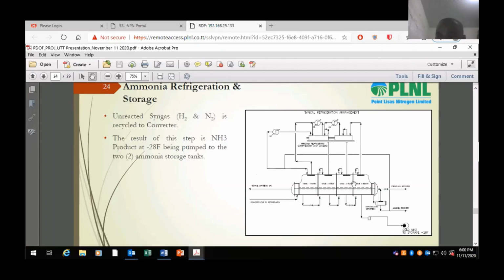The pressure is reduced and the temperature is reduced in each successive stage down to minus 28 degrees Fahrenheit, where the product is drawn off to the ammonia storage tanks. In this step, you also have the recycle here. This stream goes back to the synthesis converter, and that is really to get the unreacted hydrogen and nitrogen going back to the converter to maximize your production. This stream here is a purge gas stream, and I'll explain its purpose in the next slide.